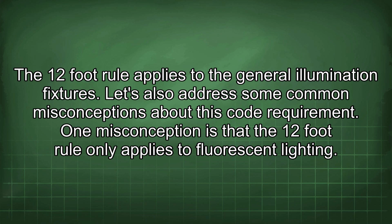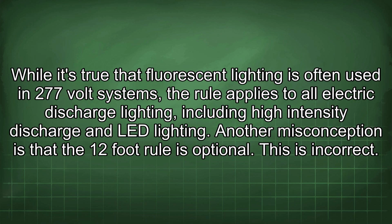Let's also address some common misconceptions about this code requirement. One misconception is that the 12-foot rule only applies to fluorescent lighting. While it's true that fluorescent lighting is often used in 277-volt systems, the rule applies to all electric discharge lighting, including high-intensity discharge and LED lighting.